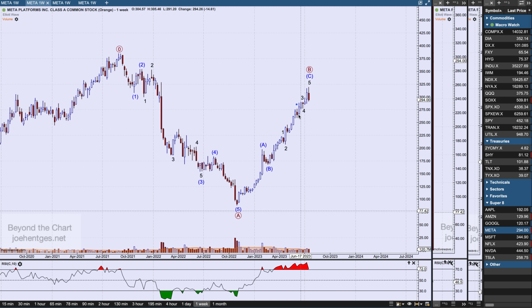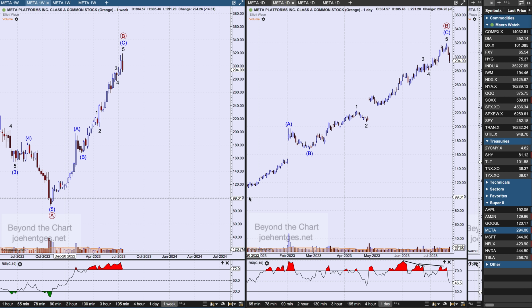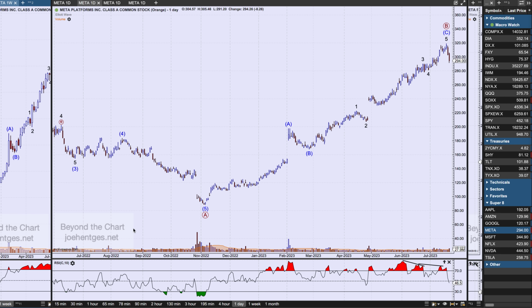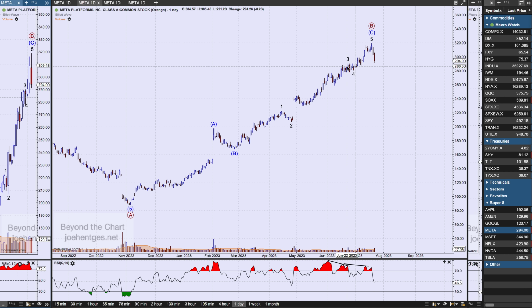But what does that mean? That means this ABC, the C wave, needs to be running out of steam, and that's what we're going to be watching for. Now, this thing has had a pretty strong head of steam going for it, so it's going to take some price action to really break this thing down. But we are starting to see divergences. Okay, so look at the daily view over here. We started seeing divergences right in here. You can see that on the RSI.